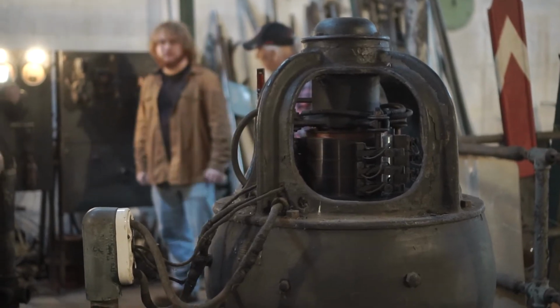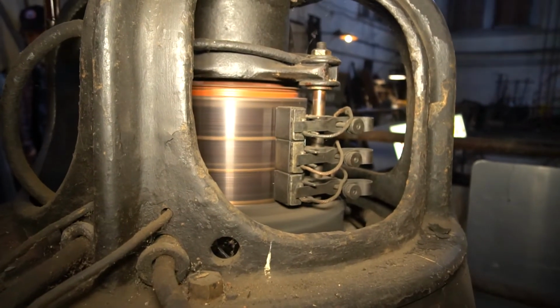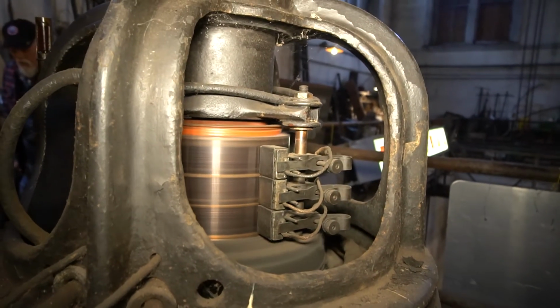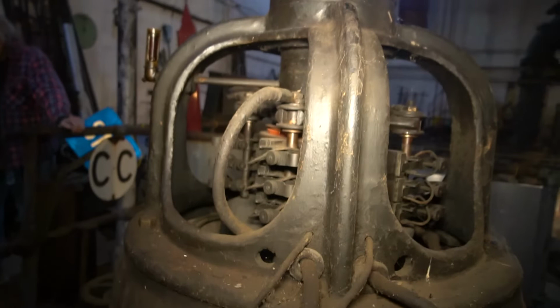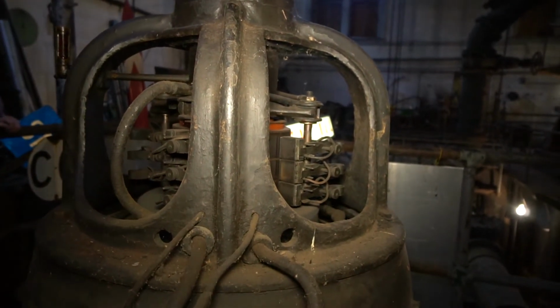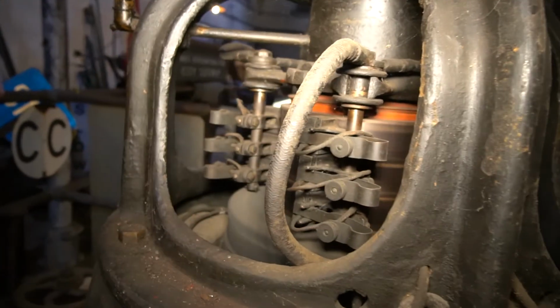Let's let it run like that for a minute. Got that electrical now. Love it.